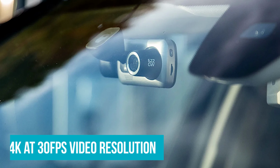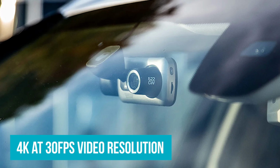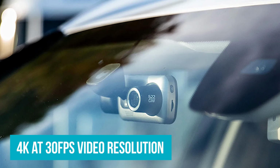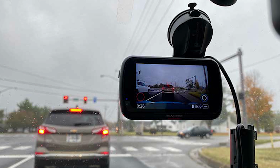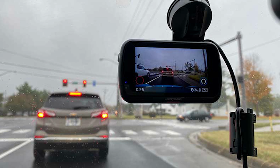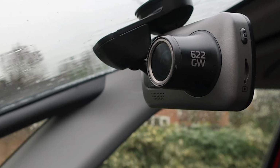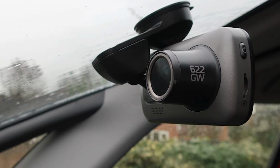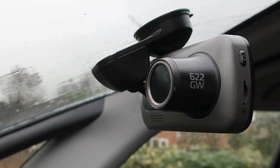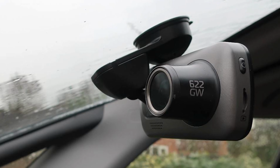Opt for the 4K at 30fps video resolution, and the resulting footage isn't too far off today's leading action cameras, proving incredibly detailed, vibrant, and smooth when viewed on a laptop or PC. Even in poor lighting, it's easy to pick out details and features, while a special super slow-mo mode means it's now easier than ever to read registration plates on fast-moving vehicles.